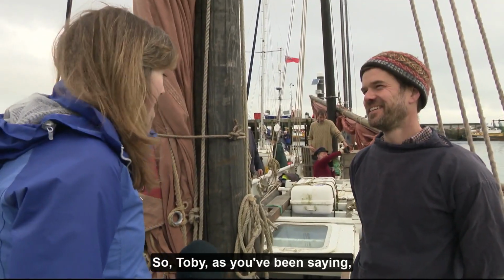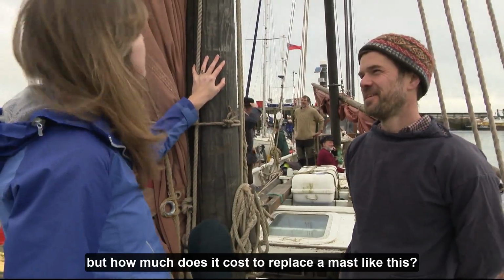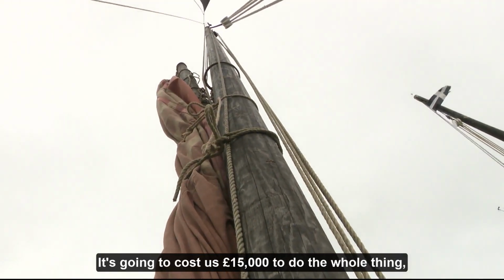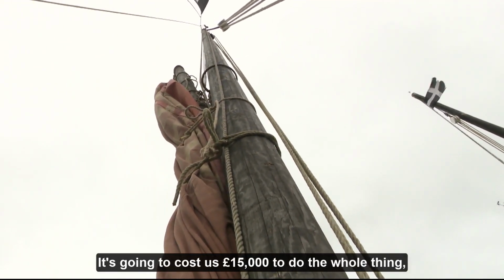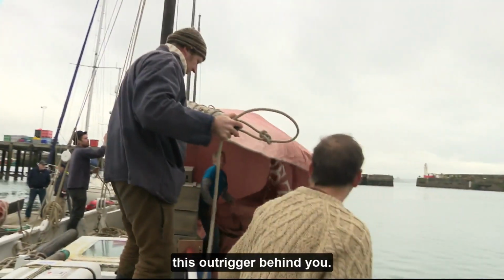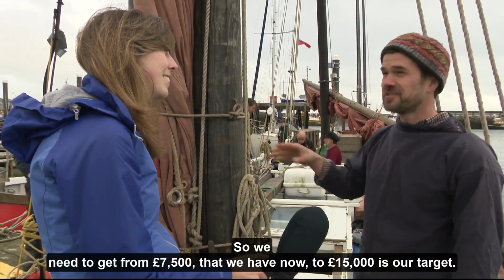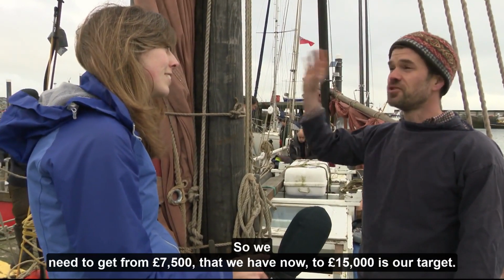So Toby, as you've been saying, I've been leaning against a specialist mast. But how much does it cost to replace a mast like this? It's going to cost us £15,000 to do the whole thing, which means both masts, different spars, this outrigger behind you. We've already raised half that amount, so we need to get from 7,500 that we have now to 15,000, which is our target.